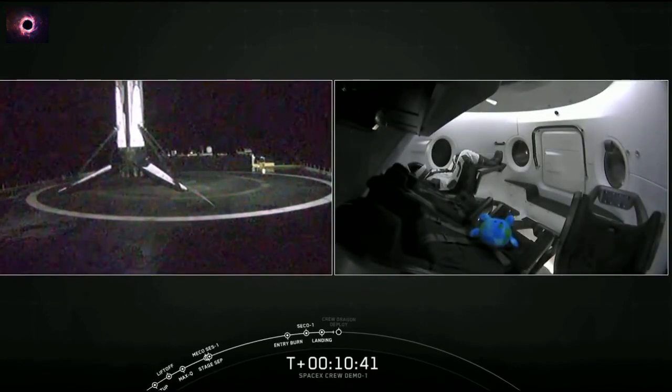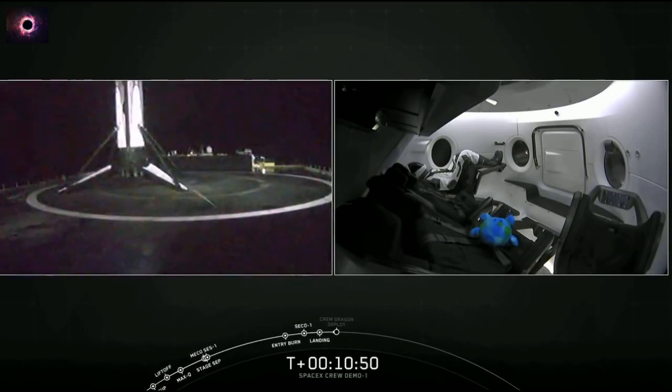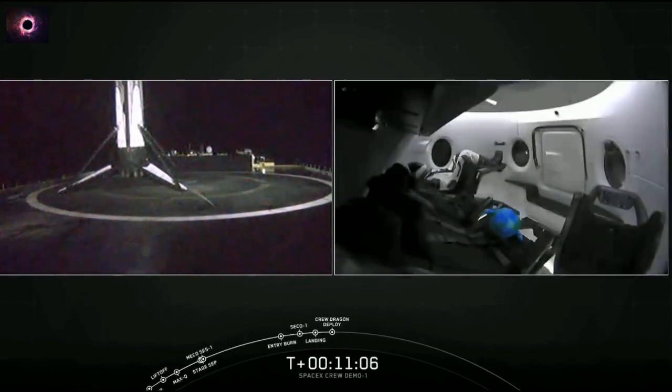So there's still a lot more to go here. We have Dragon separation coming up. Let's go back to Tom Performer to cover that next big milestone. Wow, what a landing. Coming up very shortly in just about 20 seconds here, the Dragon spacecraft is going to be separating from the top of the Falcon 9 rocket. Separation should be occurring around 11 minutes and 5 seconds, just about now. Let's wait for confirmation. Dragon, separation confirmed.